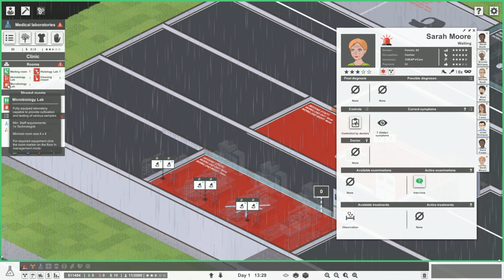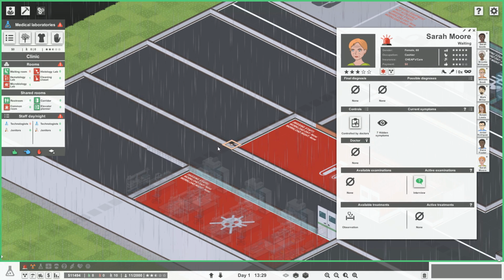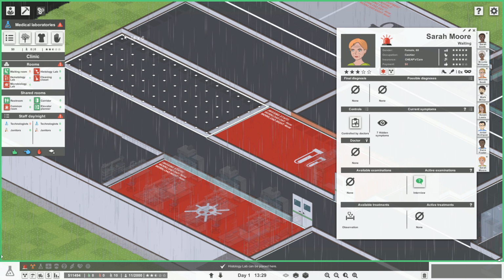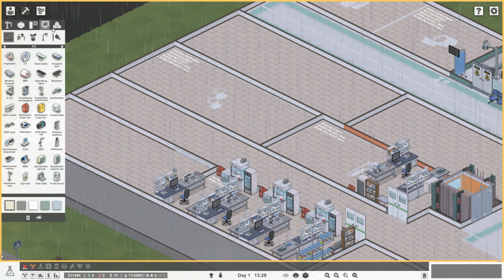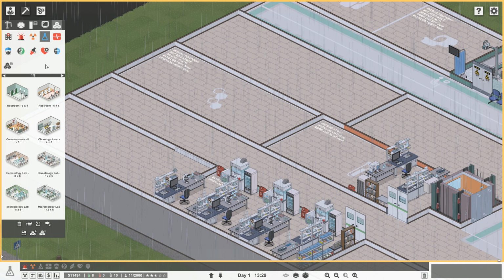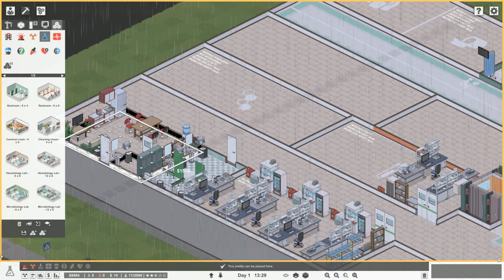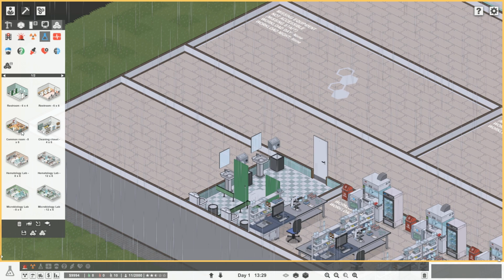So I'm going to add in the histology lab here. And I think in the back corner I'll put down a bathroom and a break room. So we'll have the histology lab, and then I'll just grab a prefab. Again, in the laboratory section, we'll do a bathroom here, and we'll do a break room. And if there's any room left, we'll put in... Oh, so here's an interesting one. We kind of ran out of space.